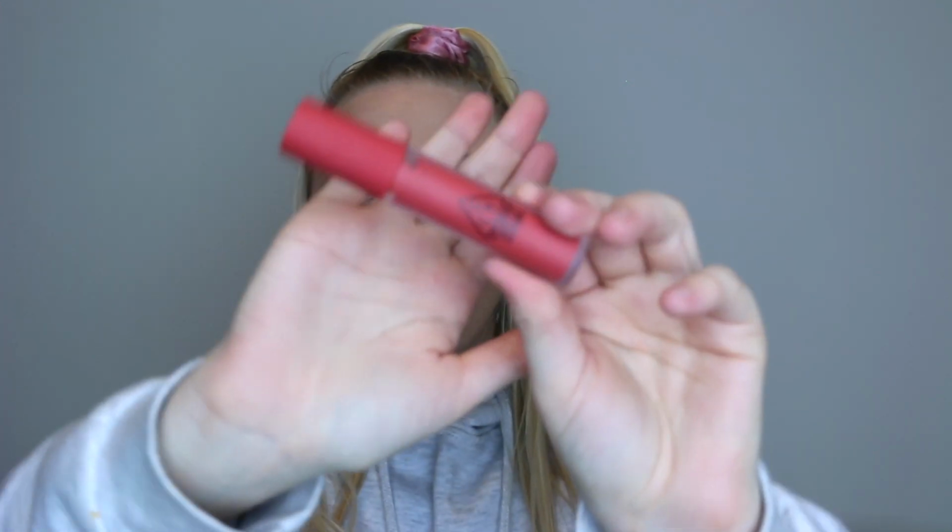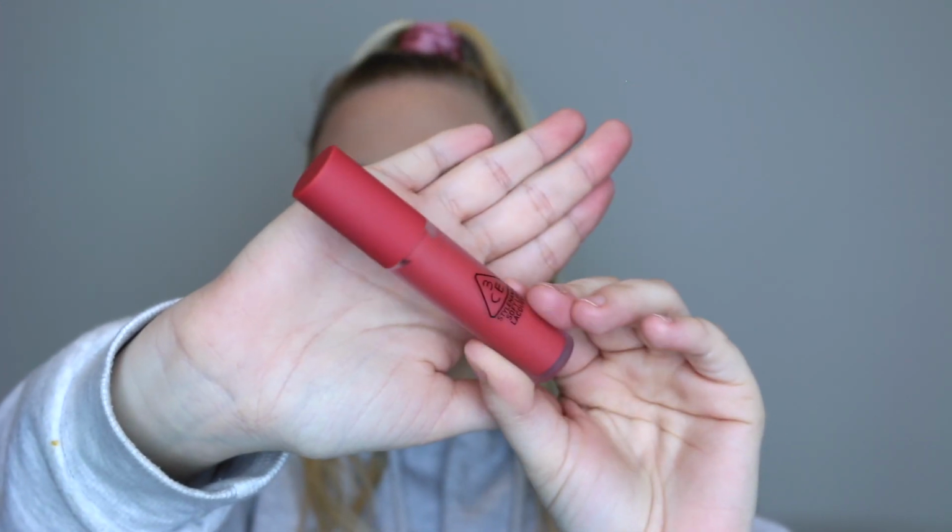Let's have a look at what the shade looks like. Yes, definitely a Valentine's Day shade. It's like a pinky red. We did try a couple of products from this brand last time and I had a good experience with them, so I'm looking forward to trying this.